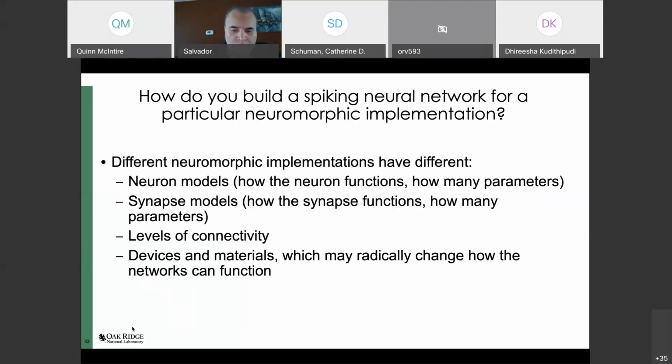So what this means for me as a computer scientist is that when I'm coming up with a spiking neural network to solve a problem, I don't just have to think about the problem, I also have to think about the hardware that I'm going to be deploying it to. So these systems aren't really portable. You can't take a network that runs on one neuromorphic hardware system and expect it to behave the same on another neuromorphic hardware system.